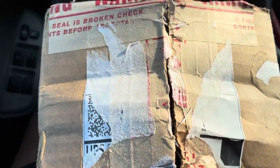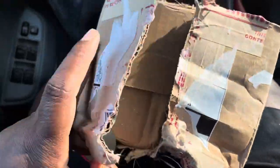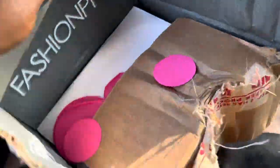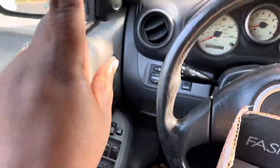Oh, after finding this fabulous pair of vintage Chanel earrings and to find the box come like this. And my store told me that they made sure that the delivery driver noted that the package arrived in this condition. So if for some reason whatever's inside is broken, neither my mail place nor I will be responsible for the damage. Ugh.